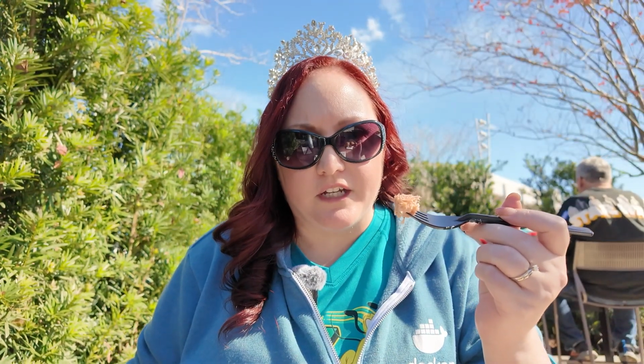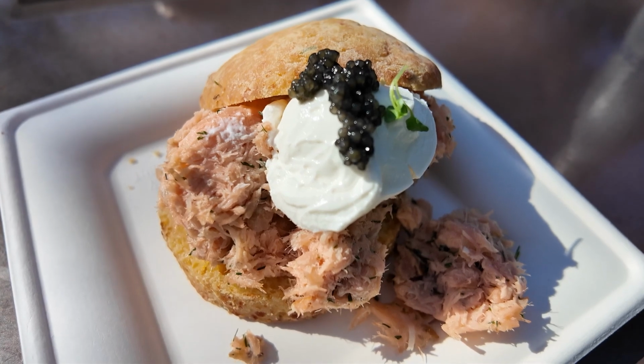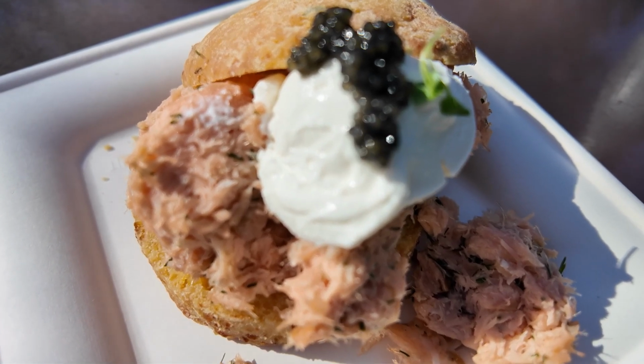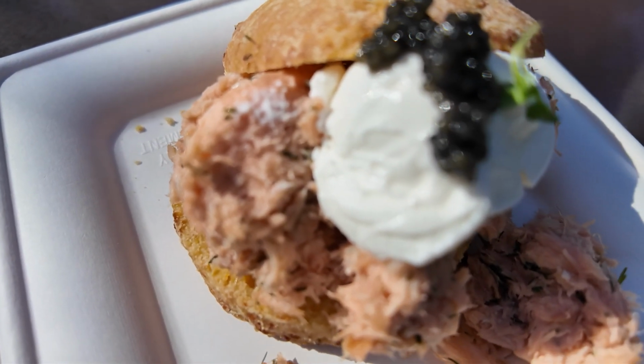That was really good. I am surprised I like that as much as I did. Let me taste the salmon on its own because I really love salmon. So yeah, let's see how this tastes. The salmon on its own is actually just a little bit dry, but when you pair it with that creme fraiche, that really changes the taste and texture there. I think there are also some capers in this, and I don't love capers, so I'm gonna pick those off. But yeah, I just want to try just the salmon with the creme fraiche.